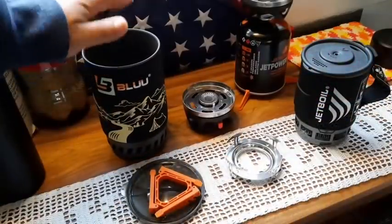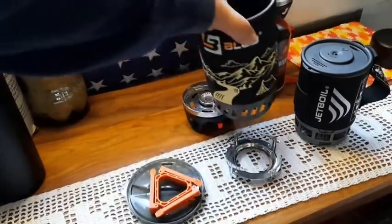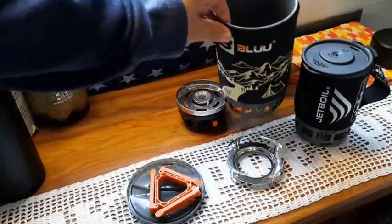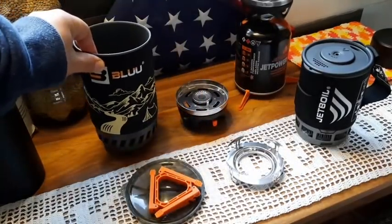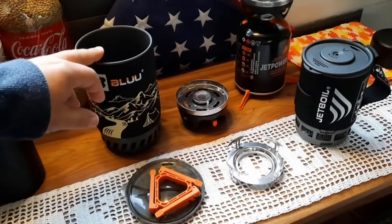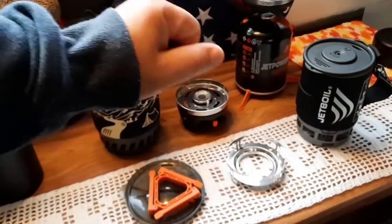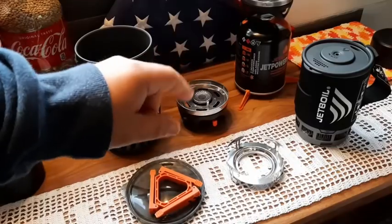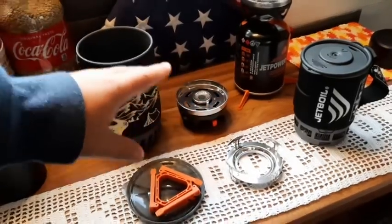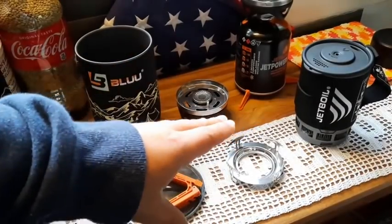The Bluu backpacking stove came with what you see here, a much larger cup than the Jetboil. As you can see, the difference is probably almost 1.5 times bigger. And by the way, the price for this is like $62, I believe. Where the price for this Jetboil, this is the smaller one, not the French press one that I had reviewed before, I believe was like $89 or so. So it's about roughly 30% less than that one.